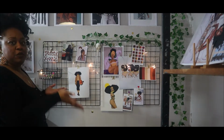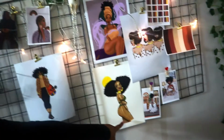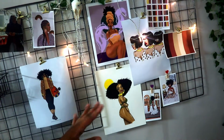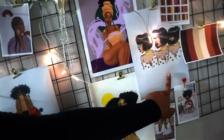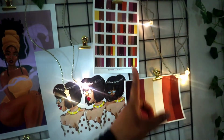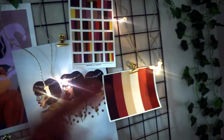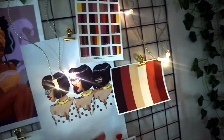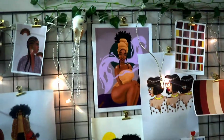This is kind of like my mood board, if you will. I basically just have older illustrations hanging here. This one, I believe, is from 2016, and I absolutely love it. I'm not a huge fan of my older illustrations. Some of them I do like, though. This one also is, I believe, from 2016 too. And I got a couple of color palettes. My favorite color palette is any type of brown earth tone color palettes, and I decided to hang them up because it's just my favorite. I love browns and earth tones.